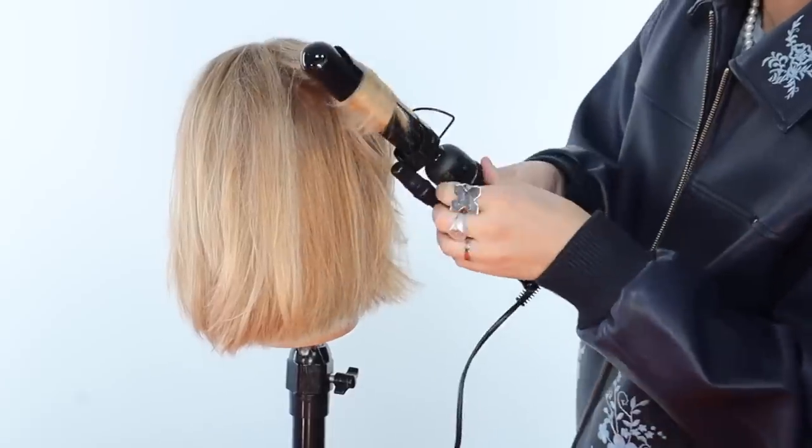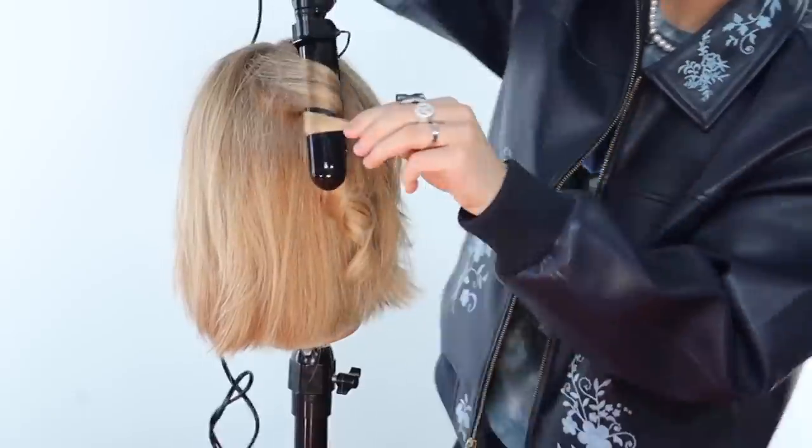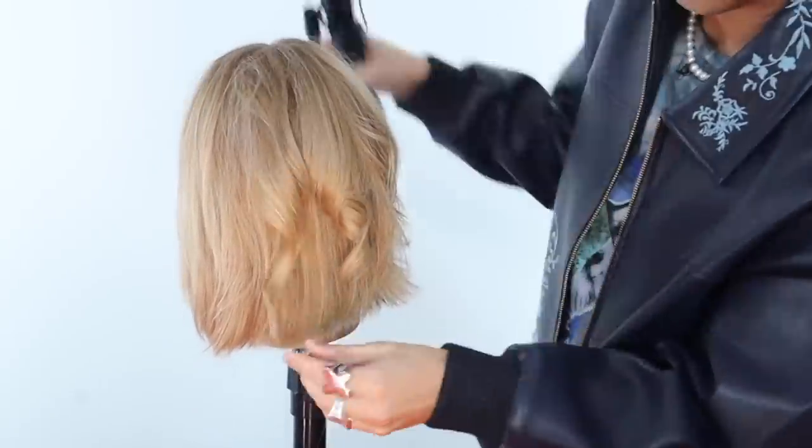So use a bigger barrel curling iron if your hair is long and can handle it, and use it at a lower temperature. That way you just get a very loose little crimp on your hair instead of super tight waves that are all uniform and ugly.